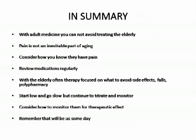So in summary, with adult medicine, you can't avoid treating the elderly, so you need to keep in mind the various things that we talked about. Pain is not an inevitable part of aging, but it will likely increase as we get older. Consider how you know that someone has pain. Review their medications regularly. Often, elderly patients go to various prescribers. They have pain, they go to one doc, one doc gives them one thing, they go to another doc because the pain's not controlled. They may or may not be compliant with their medication, so they go to another one and another one. So it's good to review their medications regularly.